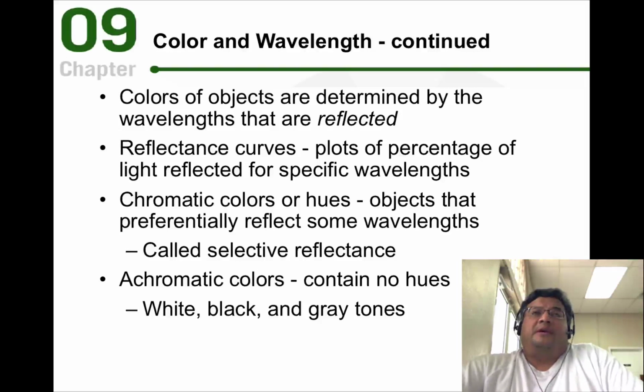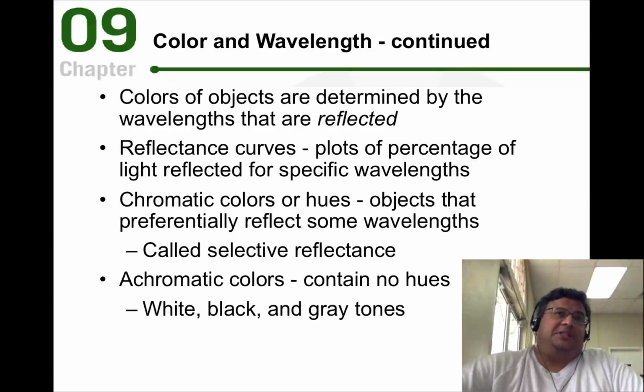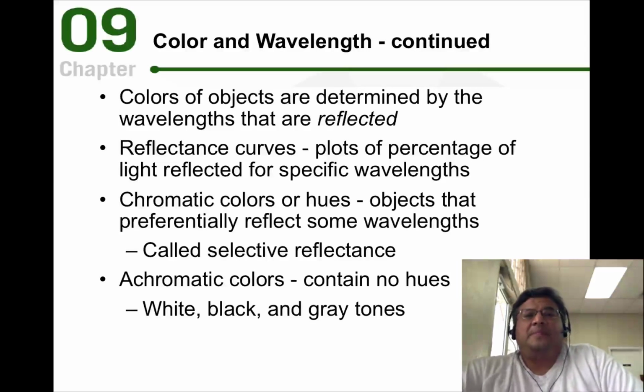We have a way of quantifying how much is reflected by measuring what we refer to as reflectance curves. Basically, we plot how much light is bouncing off of something as a function of wavelength. So we look, for example, at the blue wavelength, and we see that X percentage of light bouncing off an object is in the blue spectrum, and X percentage of light bouncing off that object is in the red spectrum, et cetera.